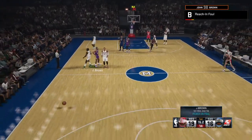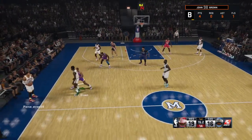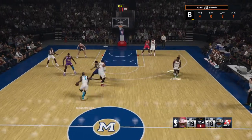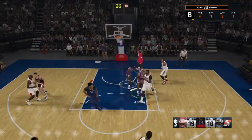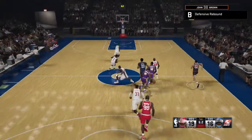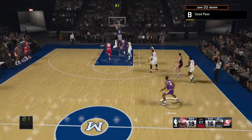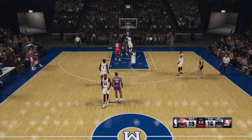The West All-Stars making a switch here. That's his first personal foul. 15 seconds left in the first quarter of the game. Johnson dishes to Marion. Shot is blocked. Brown, the pass to Petrovich. The three ball. The offensive rebound. And no good.